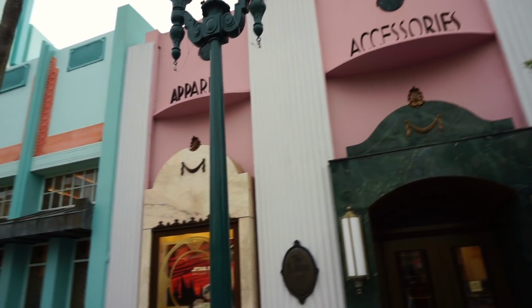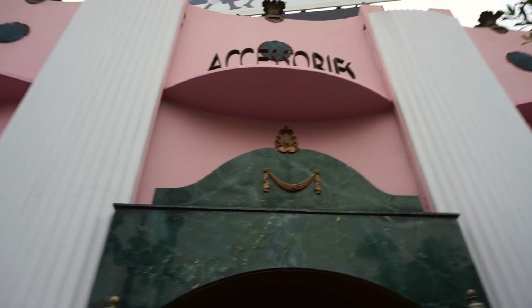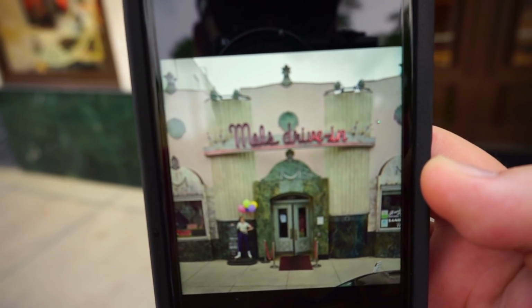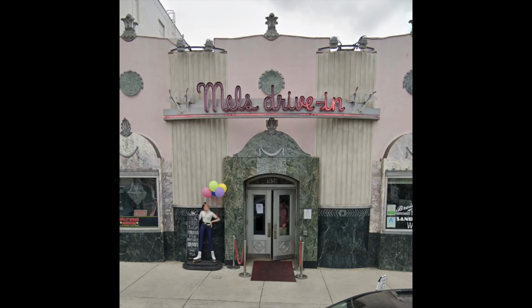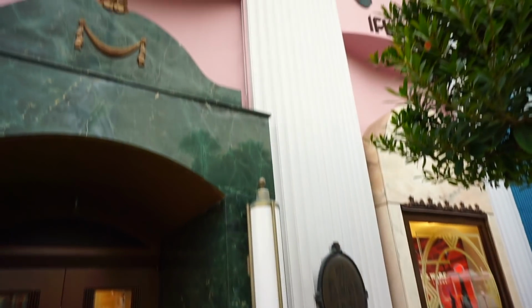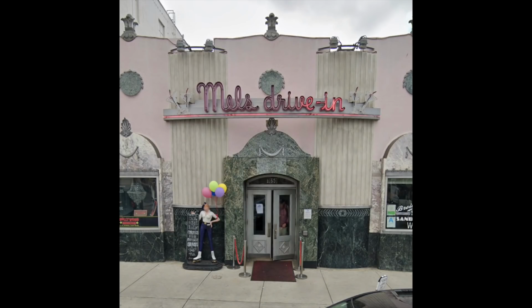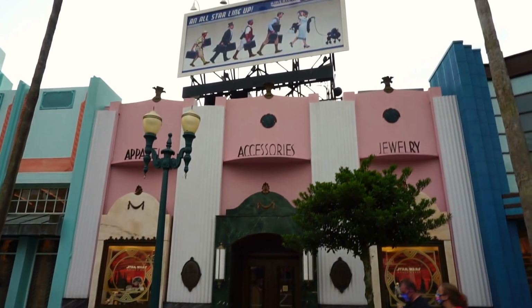Like for instance, this building right here was based off of the Max Factor building in California, which was the entrance to Mel's Drive-In. You can see on the picture here, look at a few things, and then look at this door. It all matches up. I'll insert the photo right here so you guys can see exactly what I'm talking about. They just went out and drew inspiration from different buildings and then brought them here to Florida. Pretty cool. So the next time you see this building, think of Mel's Drive-In, because that's basically what this building is based off of. And the other buildings here are based off of other buildings, but I just picked this one out as number 1 on our list.